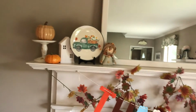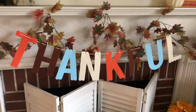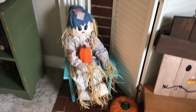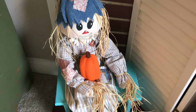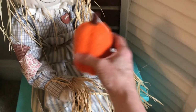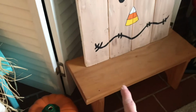Up top here, I didn't really make any changes up there or with my garland, but I just did here. And then I kind of moved my scarecrow guy over there onto the teal stool, and he's holding a little orange pumpkin from Target now. It's felt, and this was in the dollar spot for $1. I think it's so cute. But he got moved off of this bench over to the teal bench.